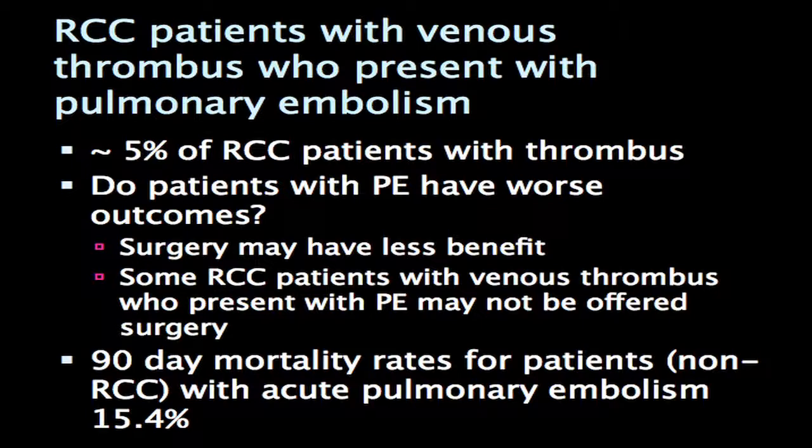And certainly with this belief, some patients with renal cell cancer and pulmonary emboli are not offered surgery up front. And I know our anesthesia team always reminds us that the 90-day mortality rate for patients, again, non-kidney cancer patients, who have acute pulmonary embolism is about 15%.